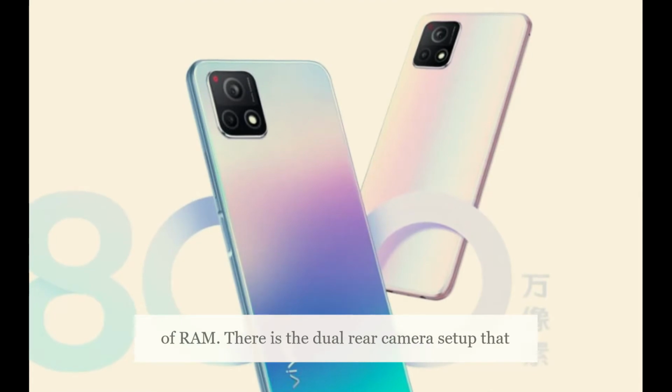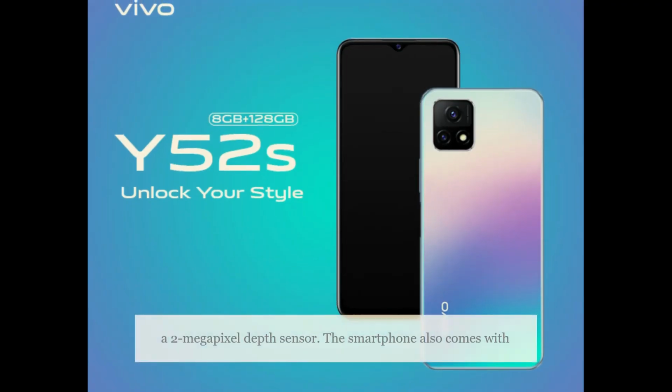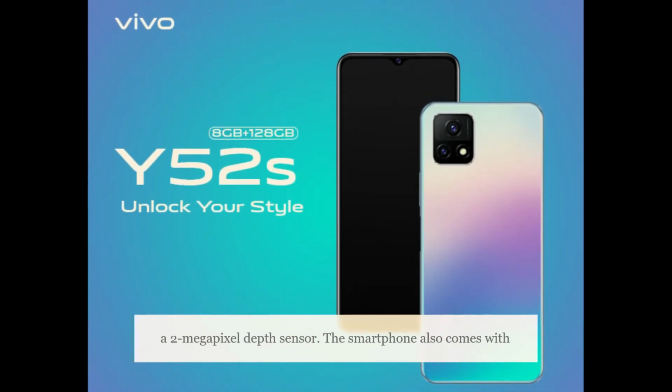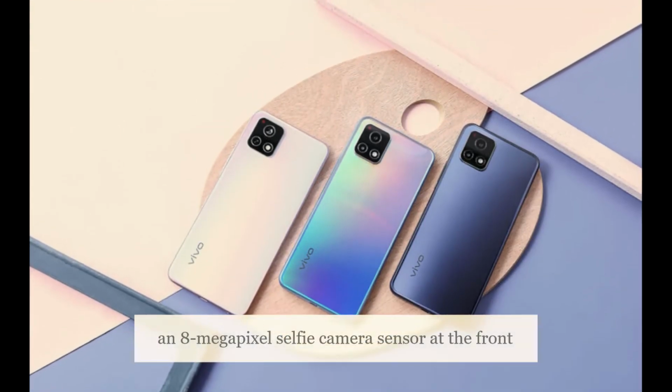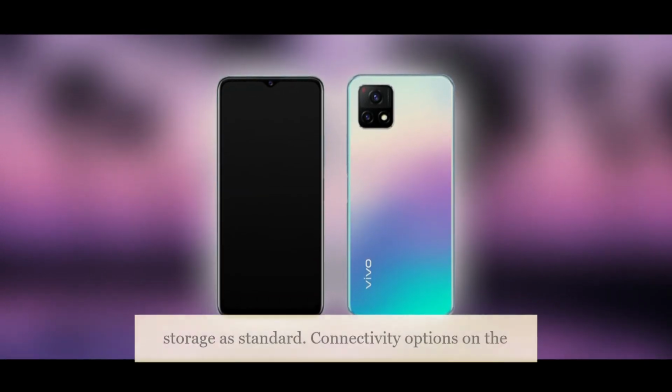There is the dual rear camera setup that houses a 48-megapixel primary sensor and a 2-megapixel depth sensor. The smartphone also comes with an 8-megapixel selfie camera sensor at the front. Vivo has provided 128GB of onboard storage as standard.